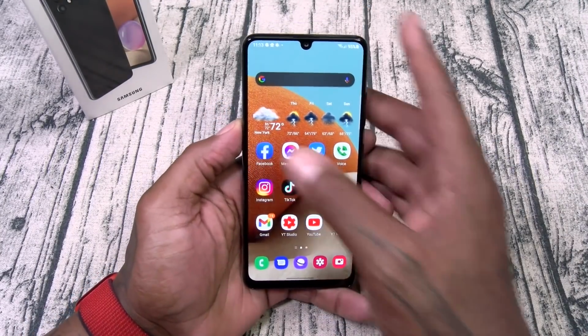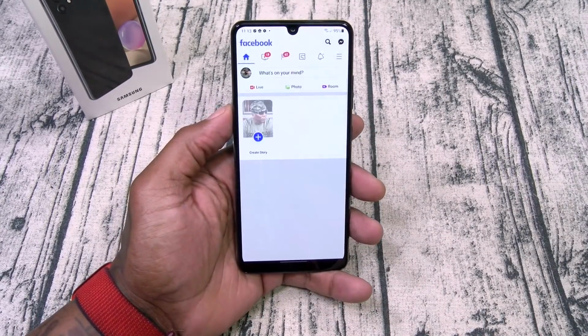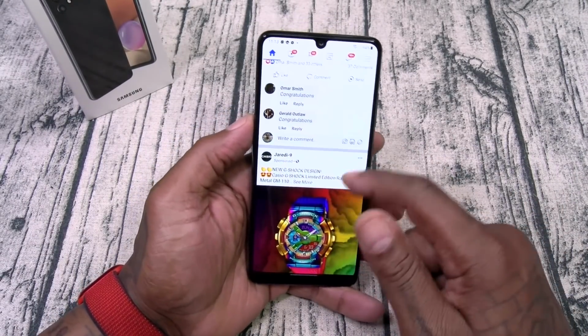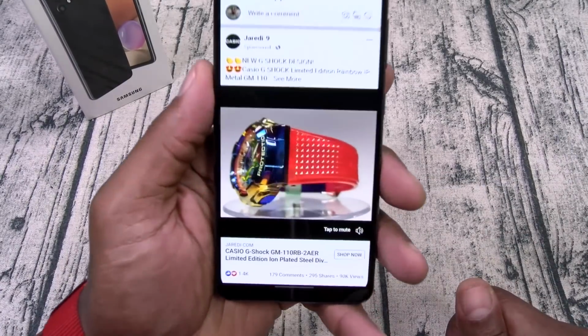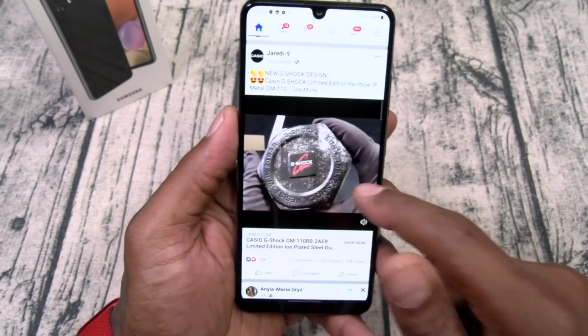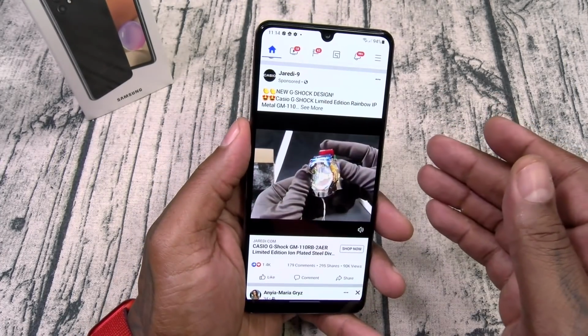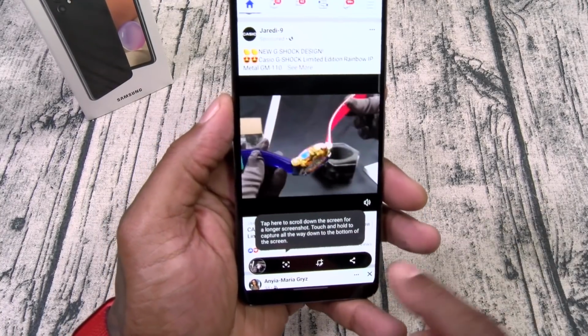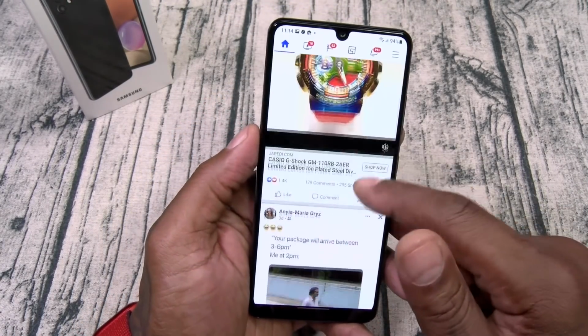Next, let's take it over to Facebook. Now I'm not going to do any editing. We're going to do this in real time. That's how fast the app opened up. This G-Shock right here is kind of tough. I'm kind of into G-Shocks right now. That one is kind of tough. Let's go ahead and do a little screenshot of that. Got my little screenshot on deck. All right. Keep it moving.